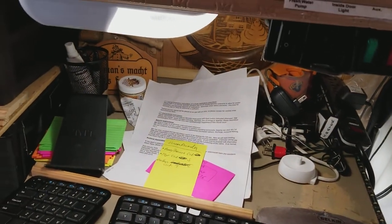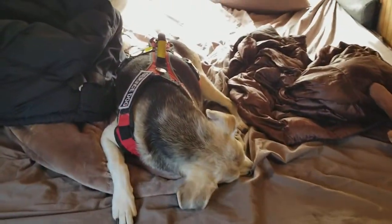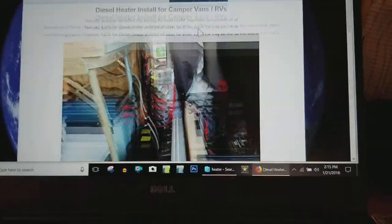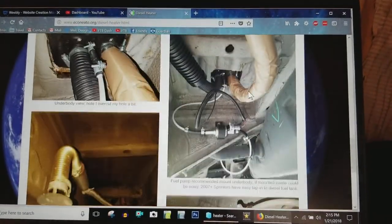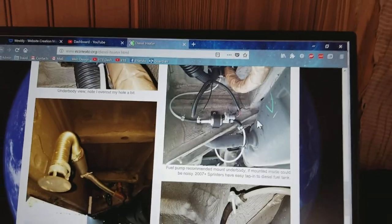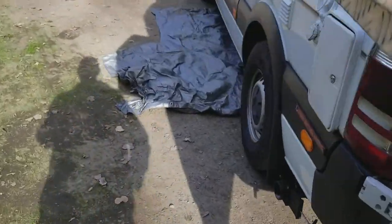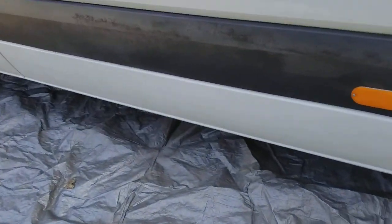All right, it looks like it's about time to show how I have it mounted underneath the vehicle, which you can see on the website, but the pictures are a little limited and sometimes confusing where this is located unless you see for yourself, which I'll go do now. And then after I show you this, I'll run the diesel heater. Probably should have run it first, but here's how it's mounted under the vehicle.